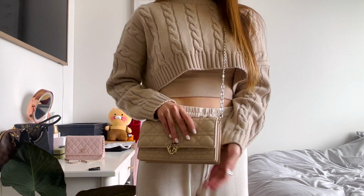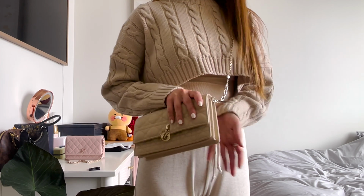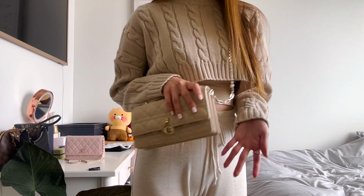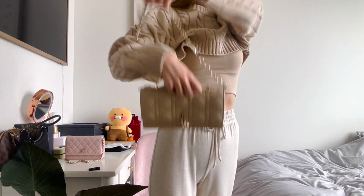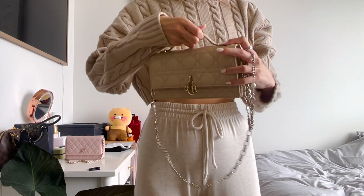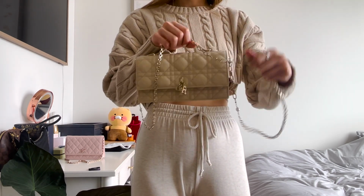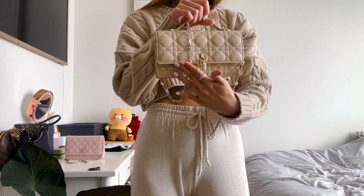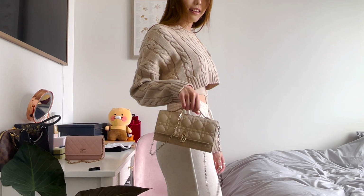I prefer using the top handle to carry it around just because it is lambskin and it's a slightly lighter color. I do get a little bit worried when the bag is just rubbing up against different things that I'm wearing. So I prefer to wear it mainly like the top handle bag. So I'll pop the top handle up, and then I will usually drape half of the chain over the bag and then half of the chain behind the bag.